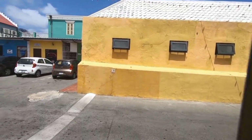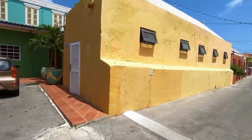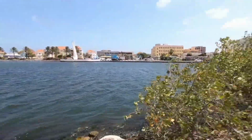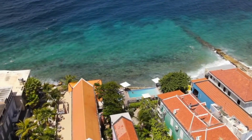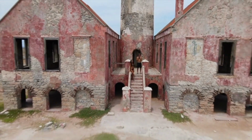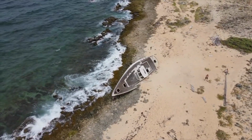Curaçao's capital, Willemstad, is a festival of colors and stunning architecture. Downtown Willemstad was declared a UNESCO World Heritage Site in 1992, and its colorful rows of houses in vibrant shades of red, blue, and yellow are still being restored to their former glory. So when you walk down any of these lanes restricted to pedestrians, you will discover both diamonds and treasures in the rough. Most of these historic houses are now owned by the government and have been transformed into municipal offices, so very few of them are free for exploring during the day.